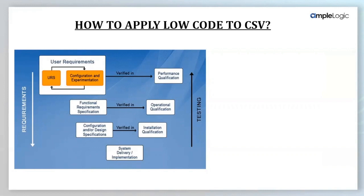That's the reason why, at AmpleLogic, we came up with this innovation called configuration and experimentation. If an organization would like to go for QMS software, as we demonstrated, we can drag and drop and build the requirement on the fly, and get the acceptance from the business. That's what we call configuration. The technology teams will do the configuration, and the business teams will do the experimentation, so that both of us are on the same page, instead of going back and referring to the documents again and again.